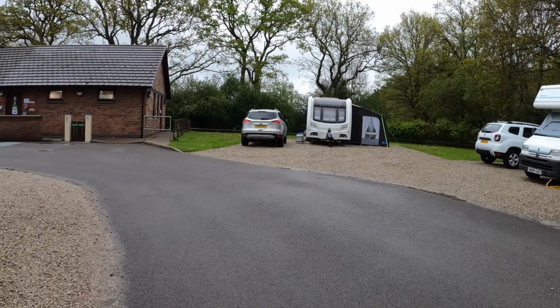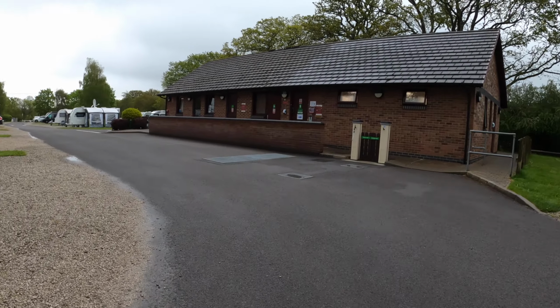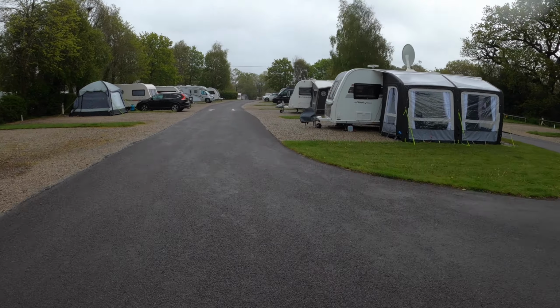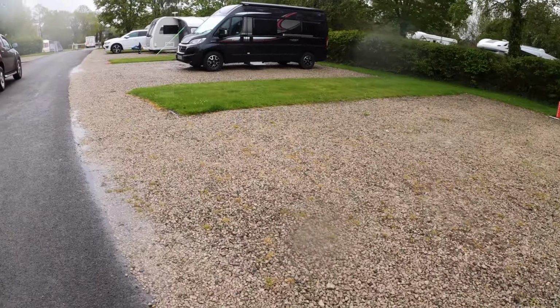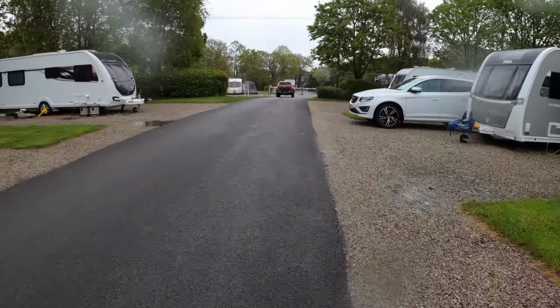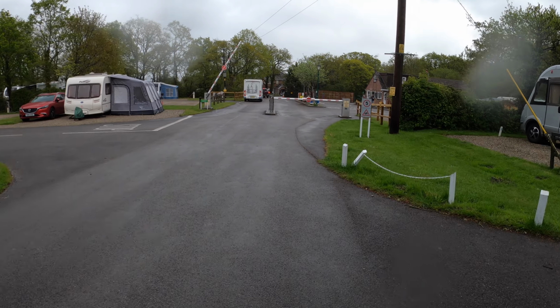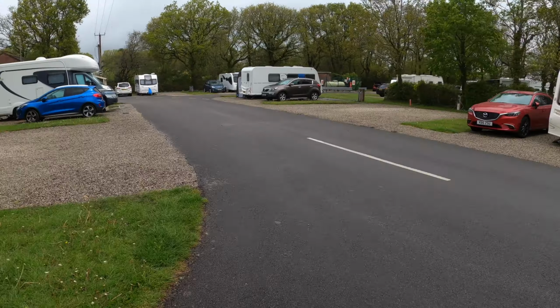And here we are back to the first shower block we saw. Let's walk past this shower block back down to reception. And here is a good view of an empty hard-standing pitch. They're a decent size, as you can see, with the fire break grass on either side. And as we wander down, we are now back to the main gate where we drove in a second ago, and we're now going to head round back to the van.